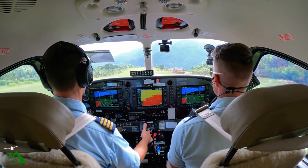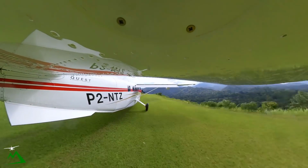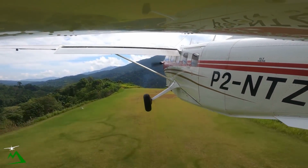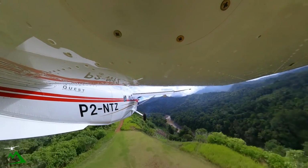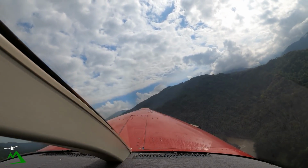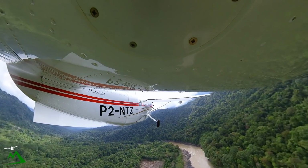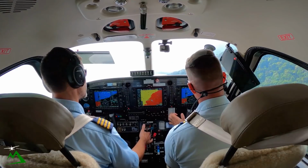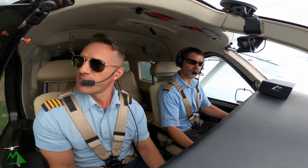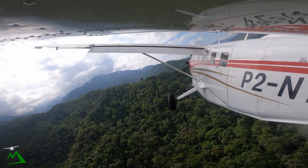All right, where's our 40 knots? 40? And just terrain, pull up. Push the nose over as you're turning, though. Otherwise, your airspeed is going to bleed off. So you can do it when you're light, but when you're heavy, it's, yeah, no.